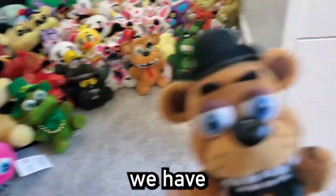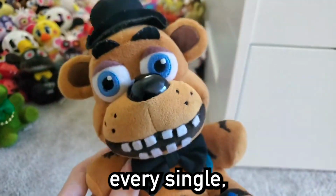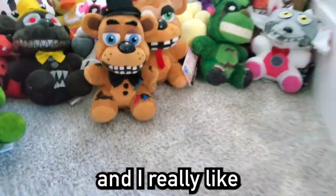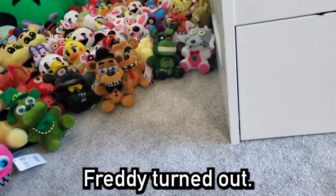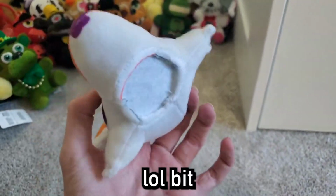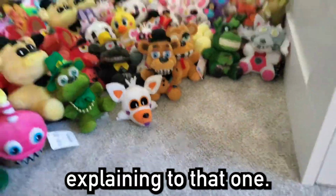Next up after that, we have Withered Freddy. I thought we needed all the Withered animatronics. Yes, I did actually make every single Withered animatronic. Withered Freddy was the very first custom plush I ever made, and I really like how Withered Freddy turned out. Next up after that is a Lolbit head. I thought we only see Lolbit in-game as a head, so I would make a Lolbit head. Not much explaining to that one.